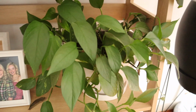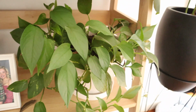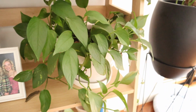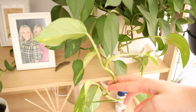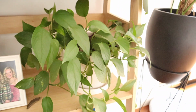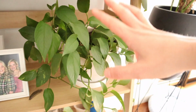Down here we have just a normal devil's ivy pothos, whatever you want to call it. It's really happy, it's healthy, it's so easy to look after. Again, I barely do anything with it. I just water it every now and then when it's dry, and it's another plant that continues to put out new growth all year round, which is absolutely amazing. We love that. And again, so easy to propagate. I've propagated from this plant so many times.